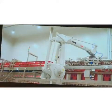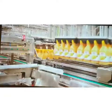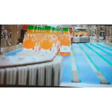A fully automated state-of-the-art facility ensures that Baladna is ready for the future. With the entire production facility now reaching its completion, Baladna is ready for the next step in its ambitious journey. Baladna, the future is ours.